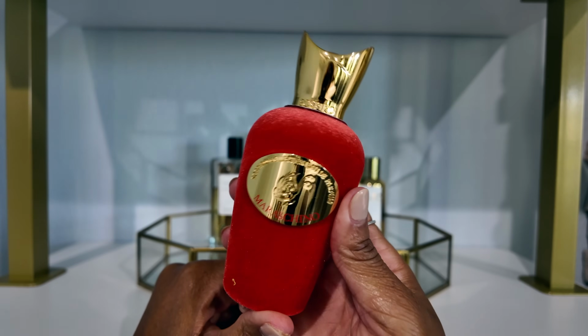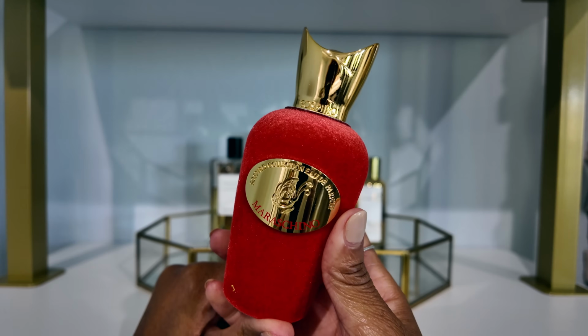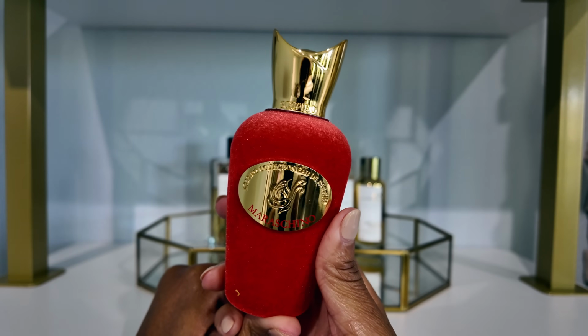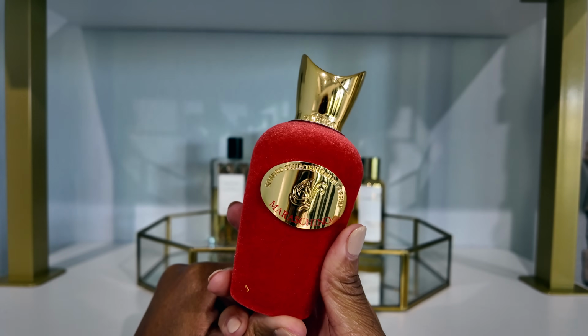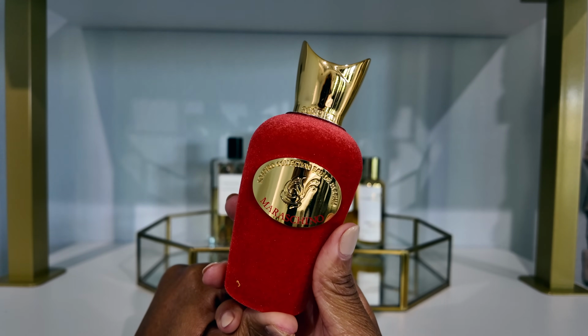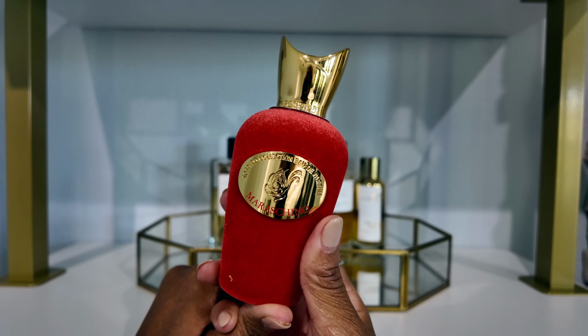Next up is Maraschino from Suspiro, and this is a cherry scent. This was one that was kind of on the chopping block for me, but I actually really enjoyed wearing it this time around. Still, it's not like my favorite cherry scent of all time or anything like that, but it's a pretty scent. It's cherry, it's floral.